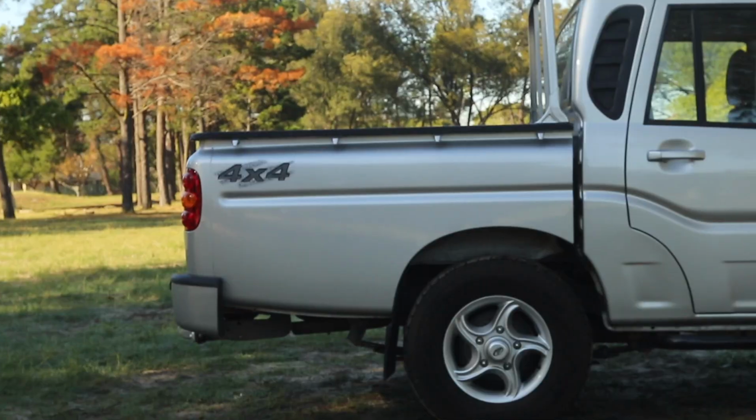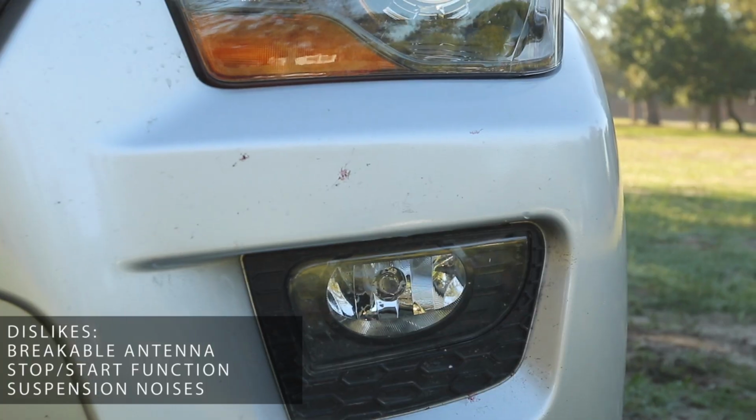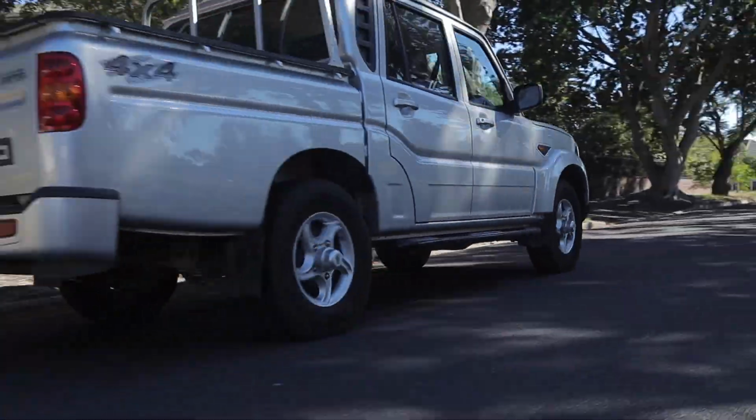I'd imagine this is a pretty simple car to work on, but what was the service experience like with Mahindra and the service? Nikesh, it was fine, except one thing that disappointed me a little bit was that when it went in for its 10,000k service, there was a knock from the suspension. They sorted that out, but now at 15,000 the knock has come back. You might even hear it. I don't think it's serious, but it will have to be sorted out again.